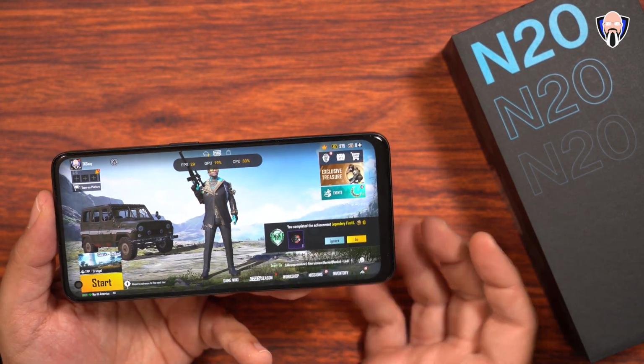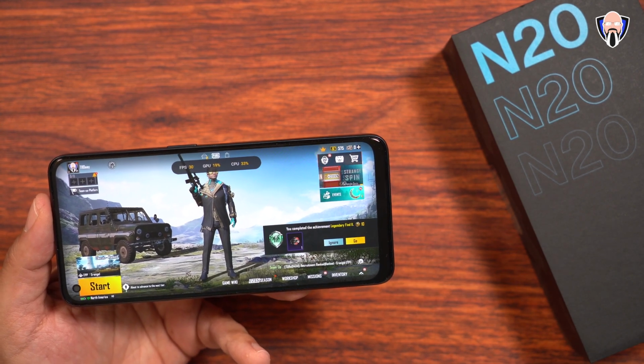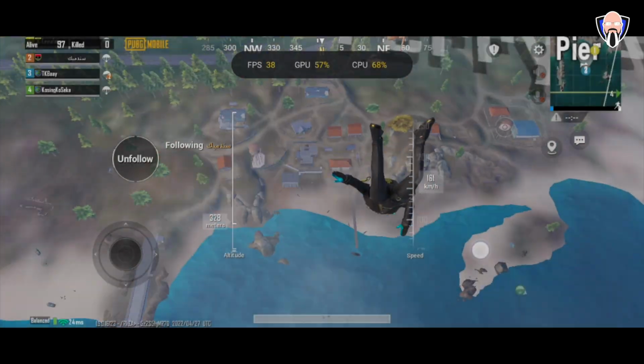For me, I was able to play a couple of games in here. It actually plays quite well, and on PUBG Mobile I was able to clock in about roughly 40 frames per second consistently. So let's go ahead and jump into a couple of games. Well, let me share with you guys the gaming experience on the Nord N20.